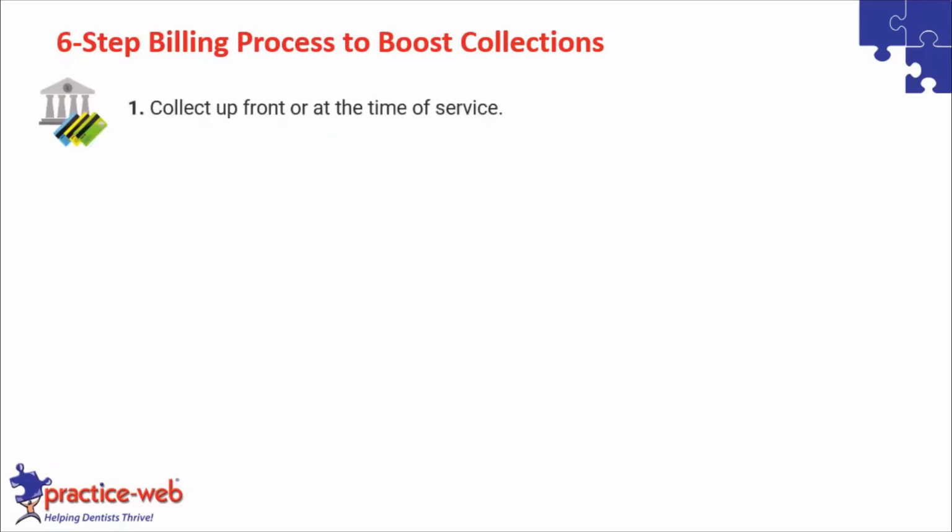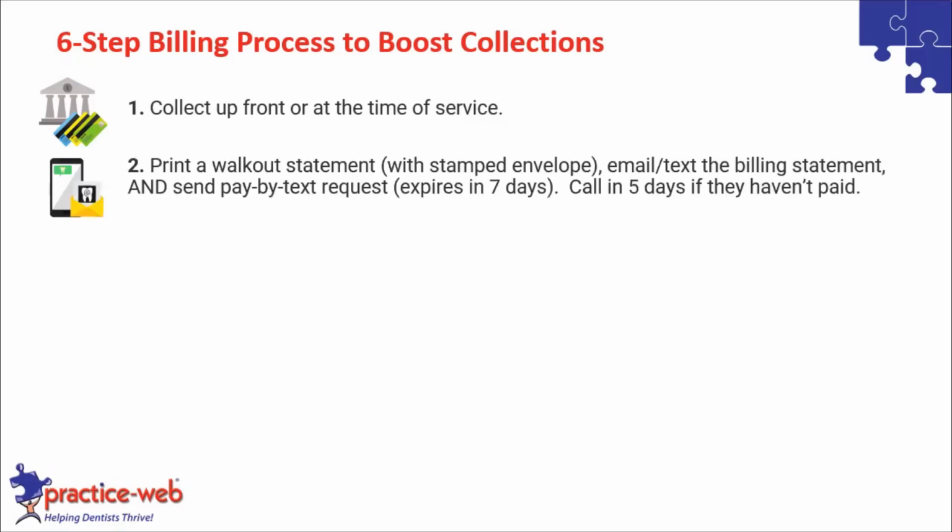As I said, number 1 is going to be collect up front or at the time of service. If that doesn't work, print a walkout statement with a stamped envelope so that they can use that if they need to submit payment, like a check. Email: another thing you should also do is email and text the billing statement, and you can text it now. That's a new feature we've added, and I'll show you how that's done in a moment. And then finally, send a pay by text request. So now you've given them essentially three different ways to pay or to see this balance.